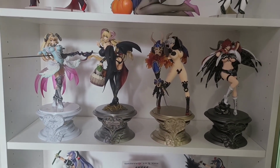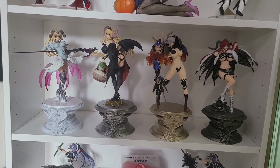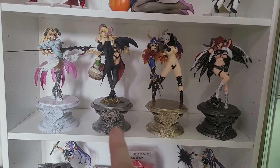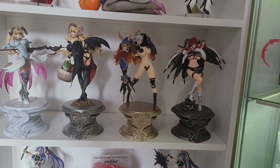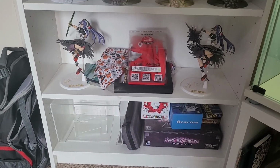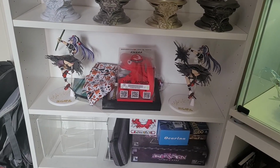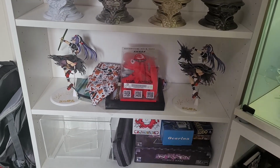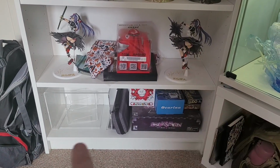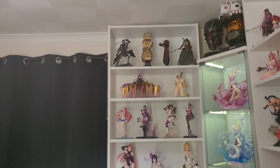Then we have the Seven Mortal Sins shelf, sorry. So as the nameplates say across here, we have Lucifer, we have Mammon of Greed, we have Belial, and we have Asmodeus. And then the rest of the shelf here is just miscellaneous, so I need to figure a place for these. We've got two Hattori Honzos from Hyakurairen, Samurai Girls, a bunch of odds and ends, some board games, my Switch case. But that is that whole shelf we've just done.